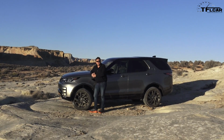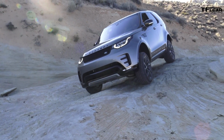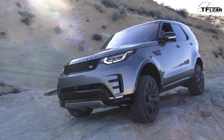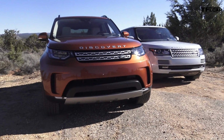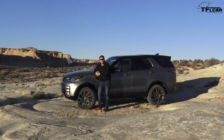If this looks similar to a Discovery Sport, well, that's on purpose. Land Rover is trying to keep the family resemblance, but this is a much more substantial car. It has 3 rows of seating. 7 people can fit relatively comfortably in this vehicle. And keep in mind that unlike the Range Rover, this car is a little bit more aerodynamic. In fact, it has a 0.33 coefficient of drag.